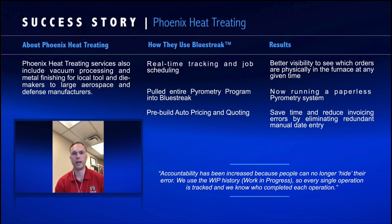So that's a big function or now focus, I guess, now that we've gotten through the initial operational building blocks, is now how can we utilize the system in all its aspects, and that automatic pricing and the quoting is just one of the pieces that we're now starting to really dive deep into.